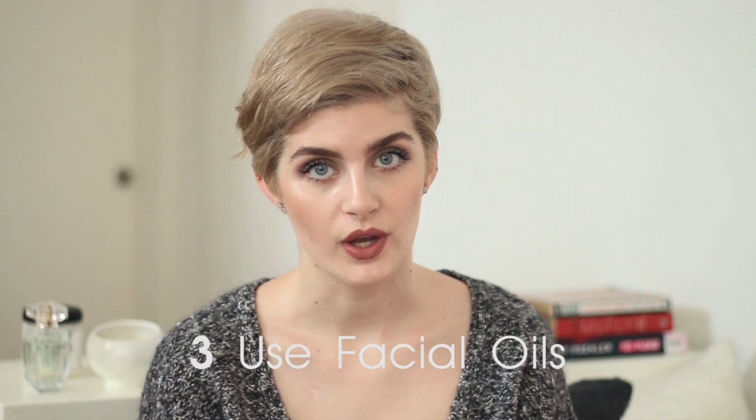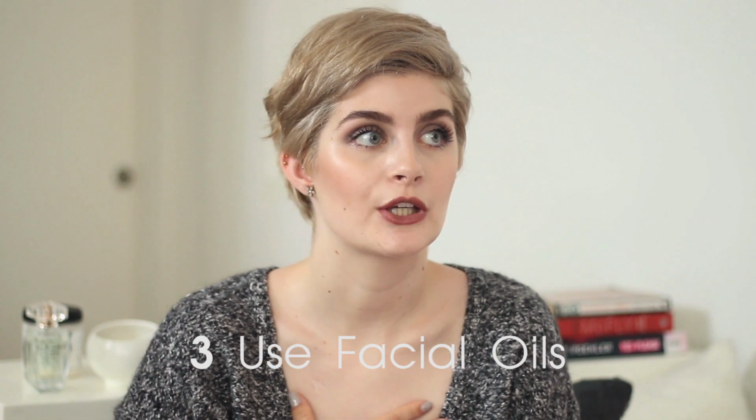Treat yourself to some good oils because they make such a major difference. Even if you have the oiliest of oily skins, your skin still needs an oil. A good oil for dry skin is so good because it will give it nourishment, it will make it glow, it will make it plump.